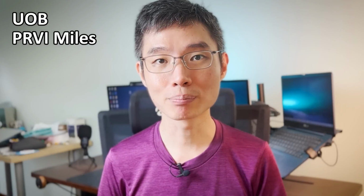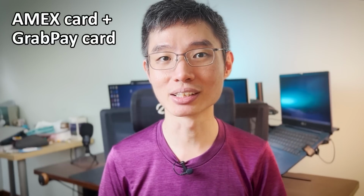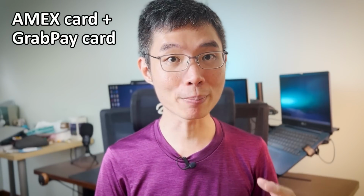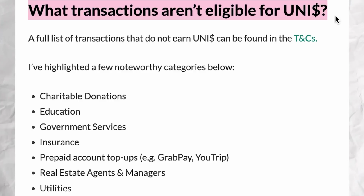So that's the UOB Privy Miles card. The third option is to use an Amex card paired with GrabPay card strategy. This strategy is super useful because by topping up to the GrabPay wallet, you can now use the GrabPay card to pay for all the excluded categories on Amex, like education, income tax, insurance, hospital bills, and even HDB loans if you are paying in cash.